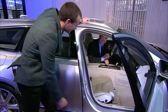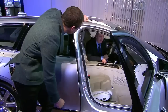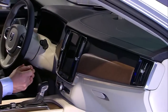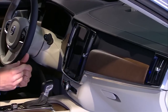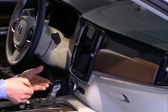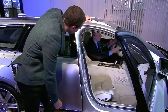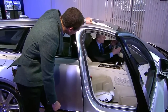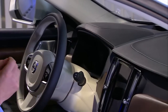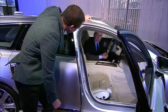Yeah. Last but definitely not least, Sensus Connectivity. Do you mind telling us more about that? Yeah, I mean, Sensus Connectivity is mainly around this central touchscreen. And it really brings infotainment, navigation, but also connectivity. You can connect your iPhone to Apple CarPlay. But also it communicates with the central display, the steering wheel switch controls, head-up display, and also voice activation as well. So it's really the connectivity of all these elements together.